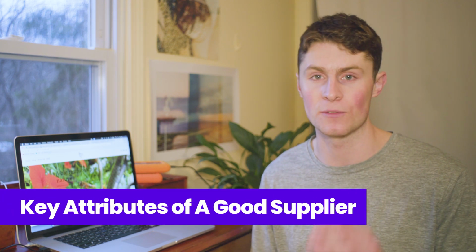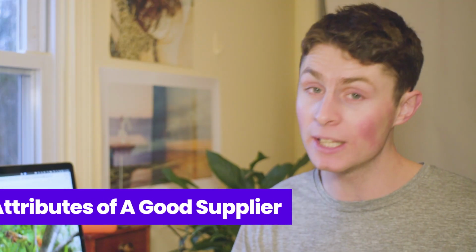So now that I've described these different suppliers' roles at a surface level, I want to just talk about some key attributes of a good supplier. Now, I'm not really the supplier king here, so take all of this with a pinch of salt. I always recommend, after watching any YouTube guru, you're going to want to test things. Even if you're reading the best blog from Harvard, you're going to want to just double check and see if it works for you. That being said, I think that these are pretty universal.